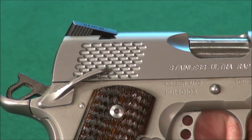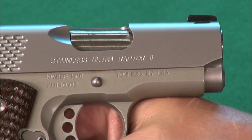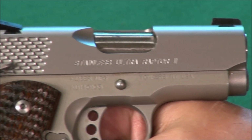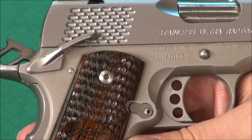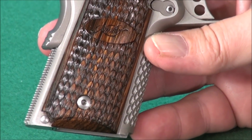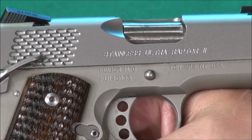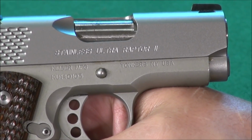I've done videos on this 1911 in the past. It's been years. I've had this for 7 years now, and I'm going to tell you everything has held up except for the sights. We'll get into that. But this gun is magnificent.